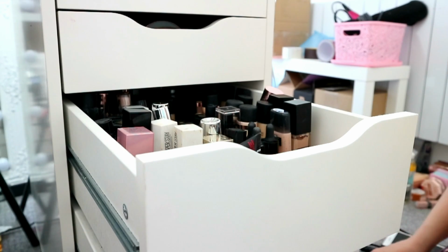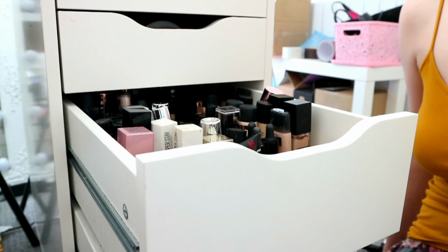So today we're going to do foundations, and this is probably the reason I wanted to do this declutter, because I feel like my foundation drawer is ridiculous.